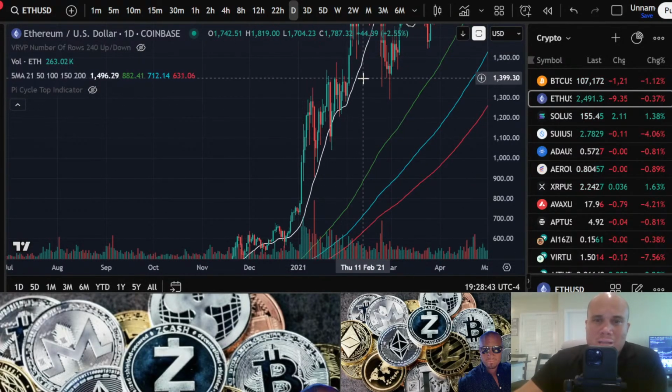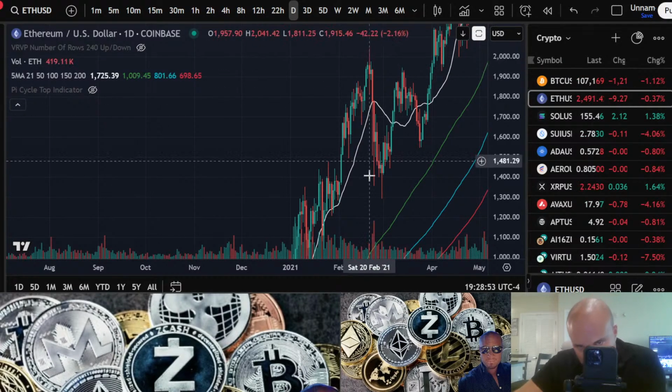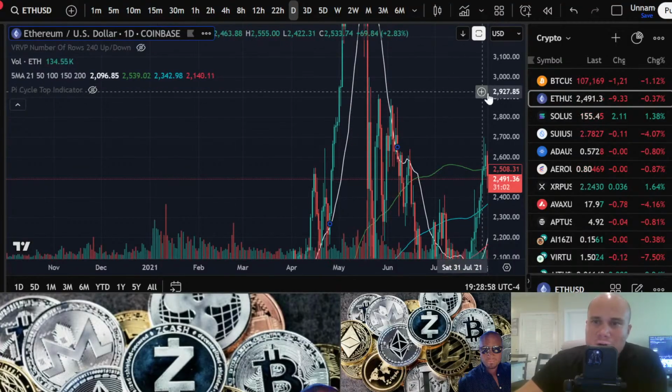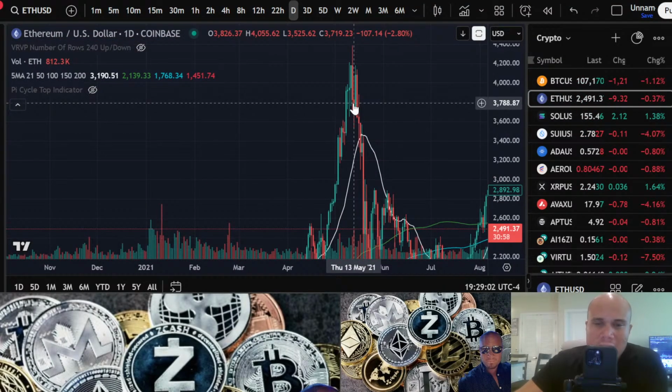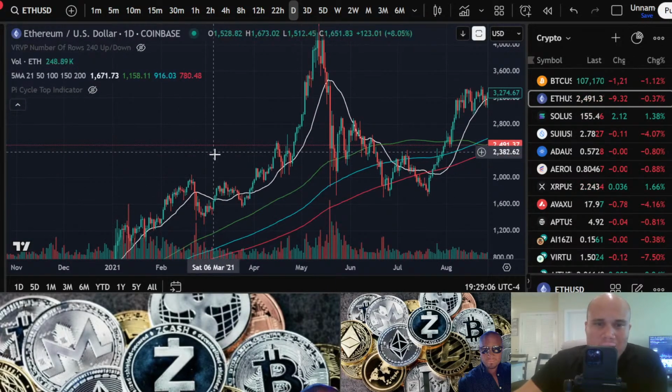And then we saw Ethereum catch those bids in January and February of 2021. Then we saw Ethereum get up to almost $2,000 in February of 2021. Then it got knocked down, and then it kept going and catching some bids here. And then we saw Ethereum go to $3,000 and then $4,000 in May of 2021. Okay, so we need to see something like that for Ethereum.